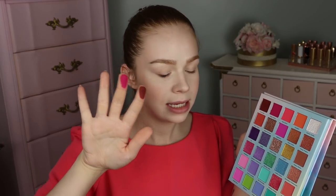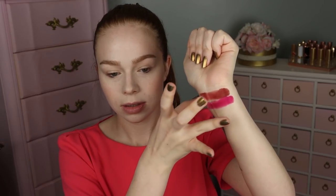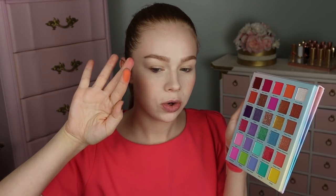We have chocolate, which is a kind of rich, deeper brown shade. There's black cherry, which is a deep, hot pink. And then red velvet, which is a little bit more of a kind of pinky coral. They feel very pigmented. I feel like red velvet is super close to the color of my shirt. All right, next we have pumpkin, which is a kind of soft orange tone. We have French vanilla, which is the first shimmer here. Ooh, okay, so it's super creamy and it just looks to be like an icy white.